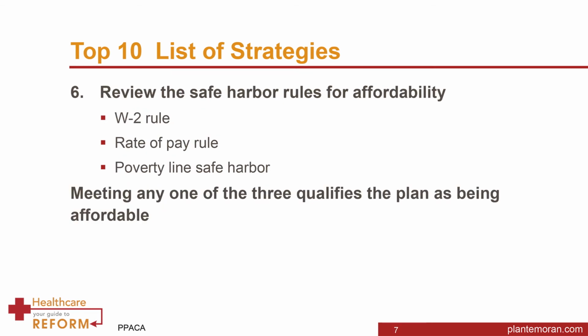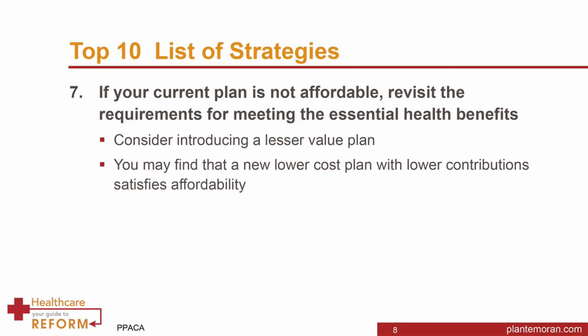Number 6, review the safe harbors for affordability. They are the W-2 rule, the rate of pay rule, the poverty line safe harbor. Any one of these 3 qualifies the plan as being affordable. Number 7, if your current plan is not affordable, revisit the requirements for meeting the essential health benefits. You may find that you can introduce a new, lesser valued plan that makes the entire plan in total more affordable.